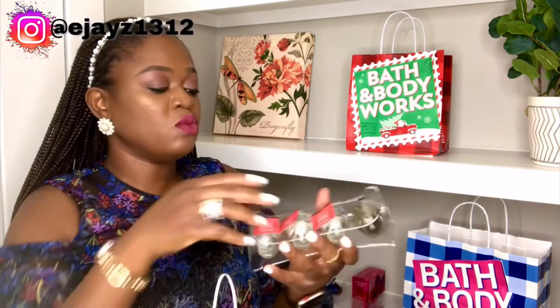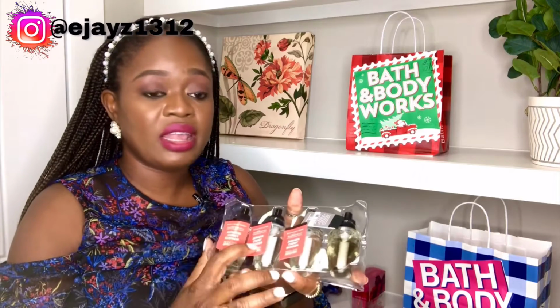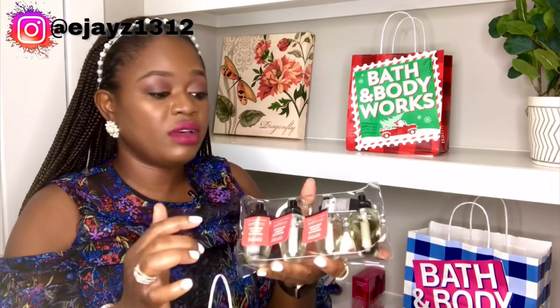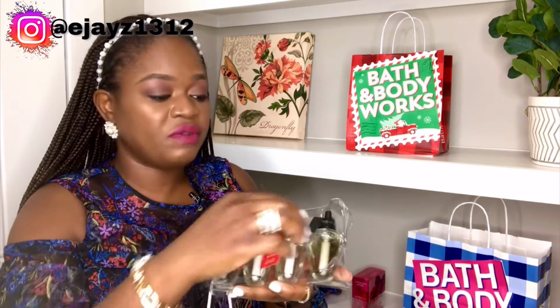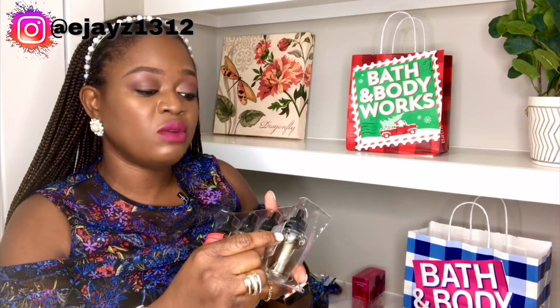And the next ones I have here, of course, I showed you earlier the Japanese cherry blossom. Again, I'd never want to run out of this. That is how good it is. So I have about 5 already, 5 refills. And there's this one, mahogany teak wood.